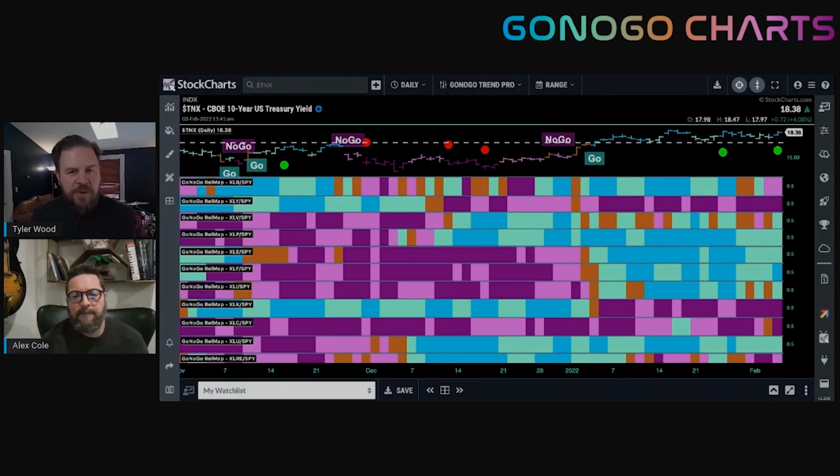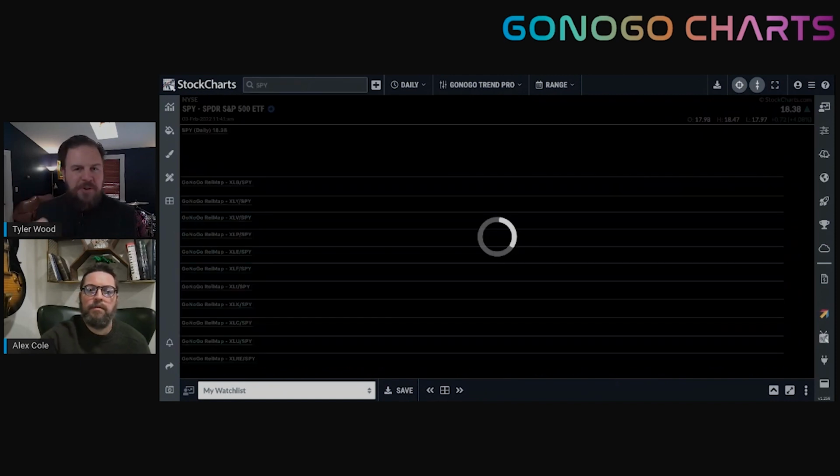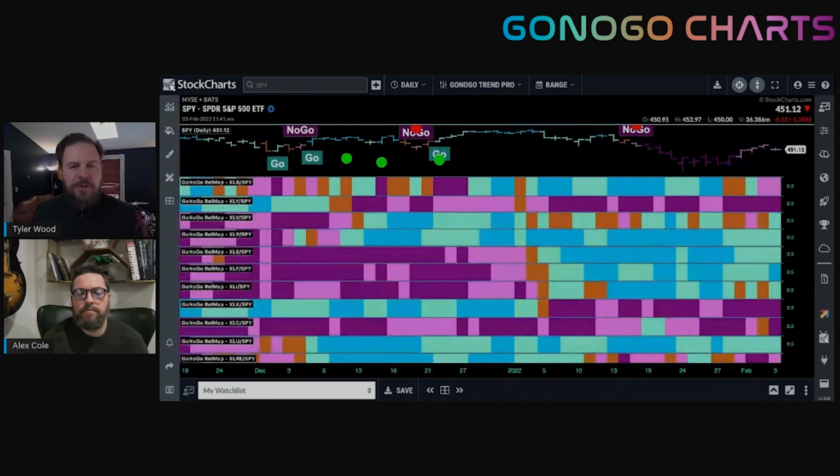The way that this is constructed, a GoNoGo Rel Map, is looking at the trend conditions, same GoNoGo methodology. So you've got aqua and blue for go trends, pink and purple for no-go trends, and those orange bands are suggesting the area of neutrality or time to go fishing. So when we're looking at this relative strength heat map, we're looking at what sectors have been outpacing, what has been leading the S&P 500 index. And obviously right there in the middle, we can see a lot of the industrials, the energy has been really the name to be in all year long.